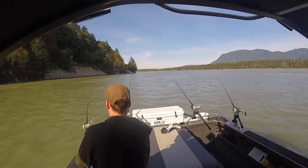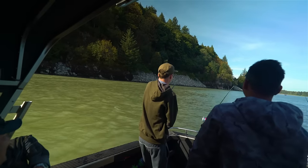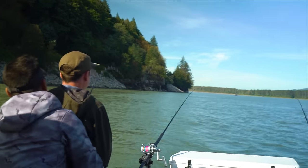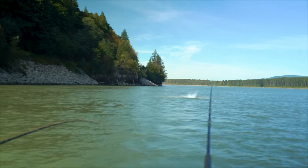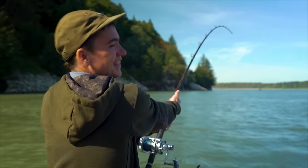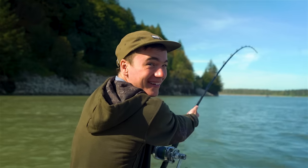Oh, he's on. He's on. Get him. Yep. Oh! Pull it out of the rod. There you go. This one, he's gonna jump. He's coming off, yeah. He's coming up. Yeah. Oh, that's a big one. Jeez. Whoa. Not gonna lie, I think it might be a bit bigger than your one.